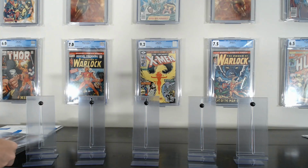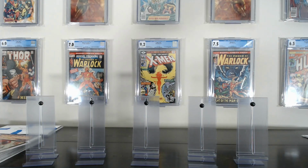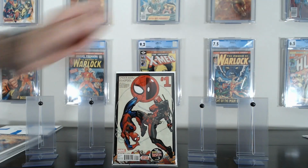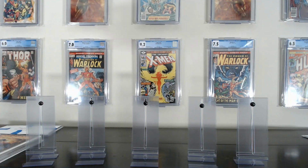So a couple more books that I picked up at the shop when I was able to go in. First off is Spider-Man Deadpool #1. Just the standard cover, but I really loved this run for the first several volumes, I guess. Once it changed the creative team, I wasn't quite as into it, but this was a fantastic read, and so I wanted to get the actual floppy issue.